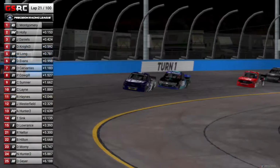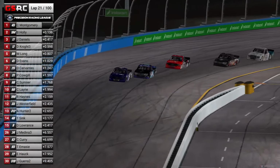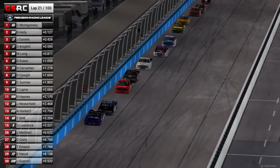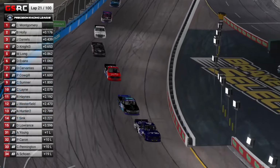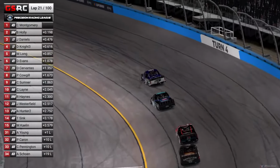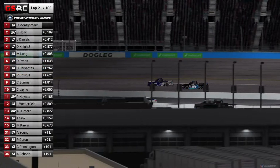The top two starting to break away from the rest of the field here. There's a little bit of a gap forming between Bradley Holly and Joshua Daniels, but we'll see how the ebb and flow of the race defines that. Yeah, Bradley Holly, a driver that very often is content to run second until he decides it's time that he wants to go. So I don't know how much of this is just a cat and mouse game.